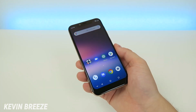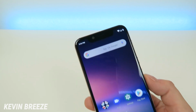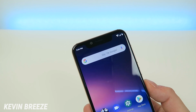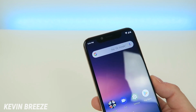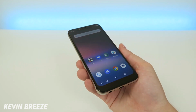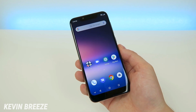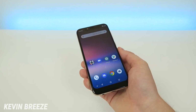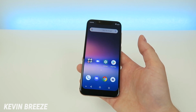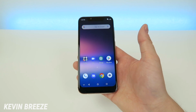The Umidigi A3 Pro features a 5.7-inch display, and it does have a notch, as you can see here on the top. Now the notch is decently large and does stick down quite a bit, but still, I think it looks fine. It's a very good looking design overall for the front here. There is a decent sized lip on the bottom as well, but at this price tag, you're gonna have to make some compromises. The display resolution for this device is 720p, and it comes in at a 19:9 screen ratio.